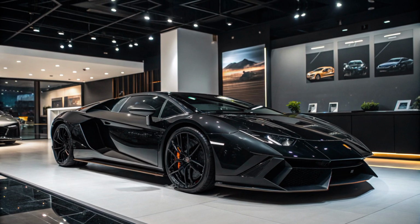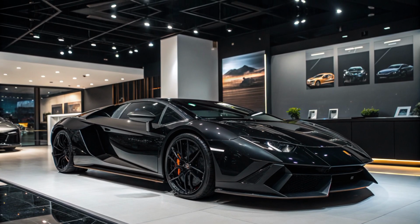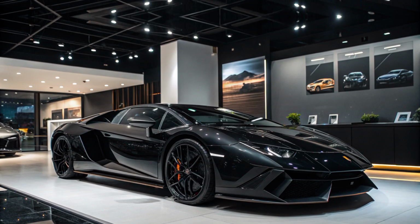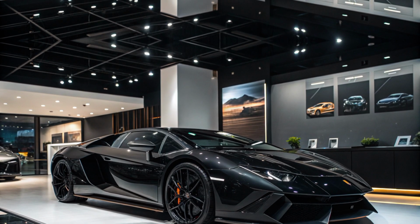The thumbnail writes itself. A three-quarter view of the Phantom at dusk, headlights like twin obsidian eyes. The caption promising a test drive that changes your idea of loud.